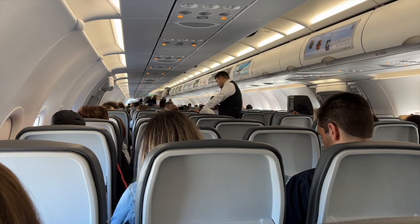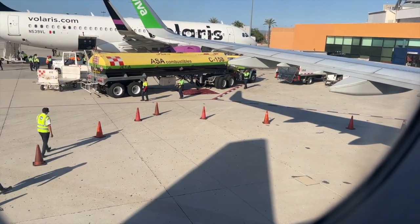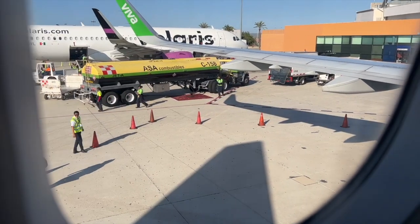Okay, I'm back in Cabo. One thing I just love is the way Mexicans get off of airplanes. It's so much more controlled than the way it's done in the US. So now I just called for my shuttle to go to my car.